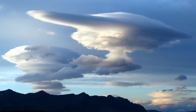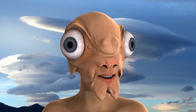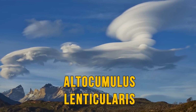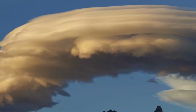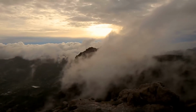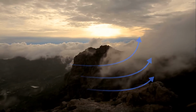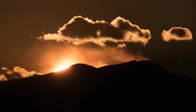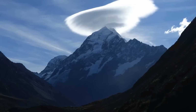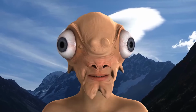I'm not even going to try to pronounce their name though. Put that on the screen, please. Wait, just kidding. It's altocumulus lenticularis. Aren't you impressed? These are really just unusual cloud formations over mountaintops. When moist air flows over a mountain, a wave is created if the temperature difference is perfect. As the air passes through the wave, evaporation occurs and a series of these clouds may form into an oval shape. Not aliens at all.